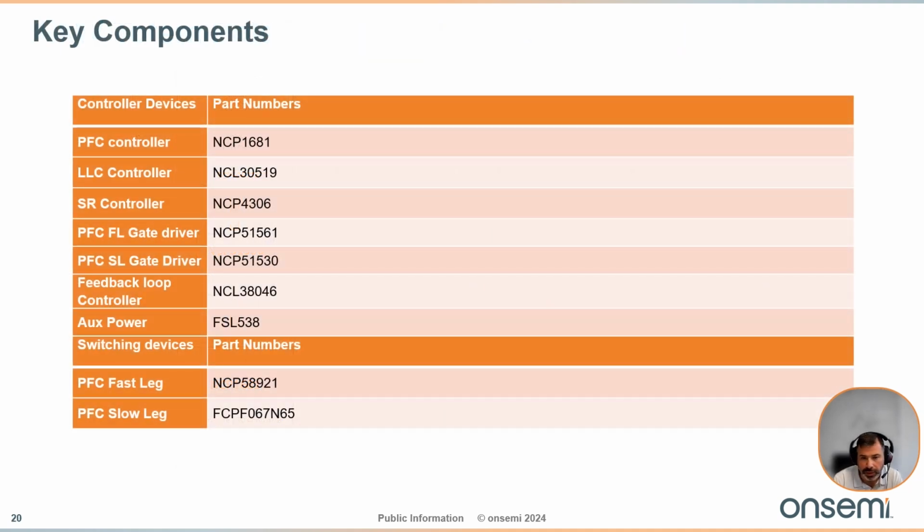In this slide, we can see listed the key components of this reference design. Talking from the PFC controller with the NCP1681, the LLC controller, we already talked about the NCL30159, the synchronous rectification controller, the 4306. For the gate drivers, we are using for the fast leg the isolated driver NCP51561, for the slow leg the 51530. For the switching devices, for the fast leg we are using the integrated driver GaN NCP58921, while for the slow leg we're using a standard super junction FET.